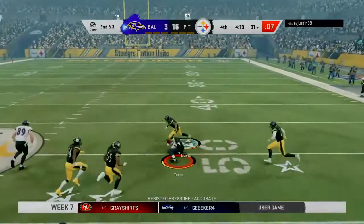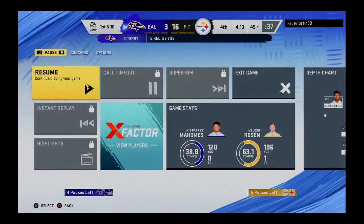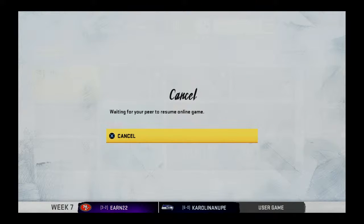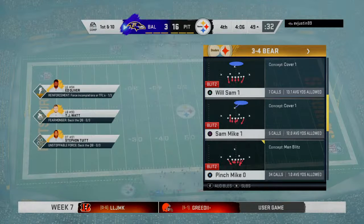Looking to throw again on second down. Mahomes. Oh, did he hang on to it? He did on the dive. Nice grab. 19 yards to pick up there. Move the chains. And a Raven first down.